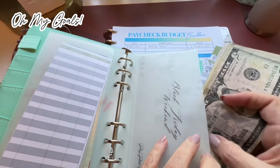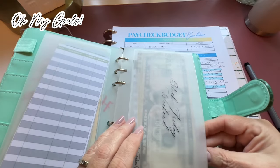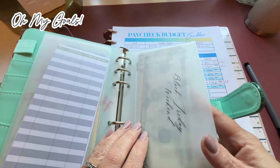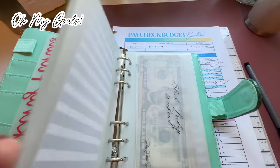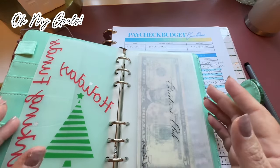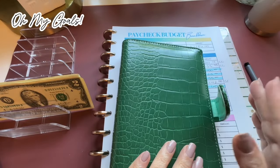So I do have a special Christmas planner that I've been using. I set it up so many years ago. It's a Happy Planner. And in fact, I ended up buying one of those hardcover, reusable covers from Happy Planner. It's a mint green one because I think all they come in is that mint green and black. So I've been using that as my Christmas planner.